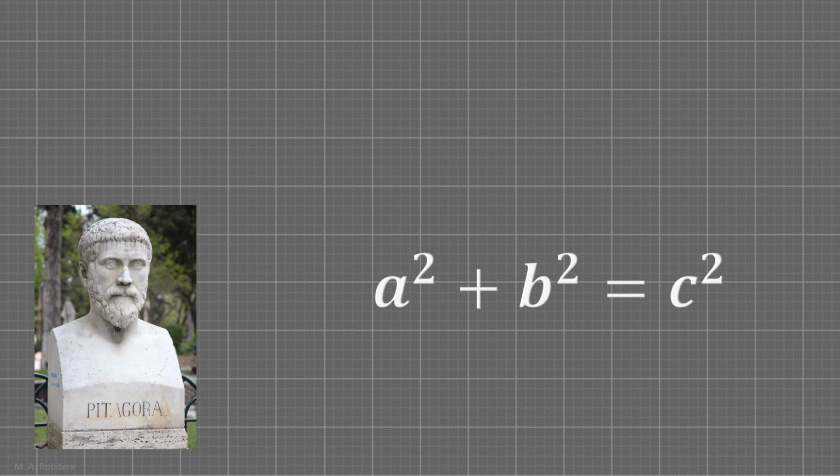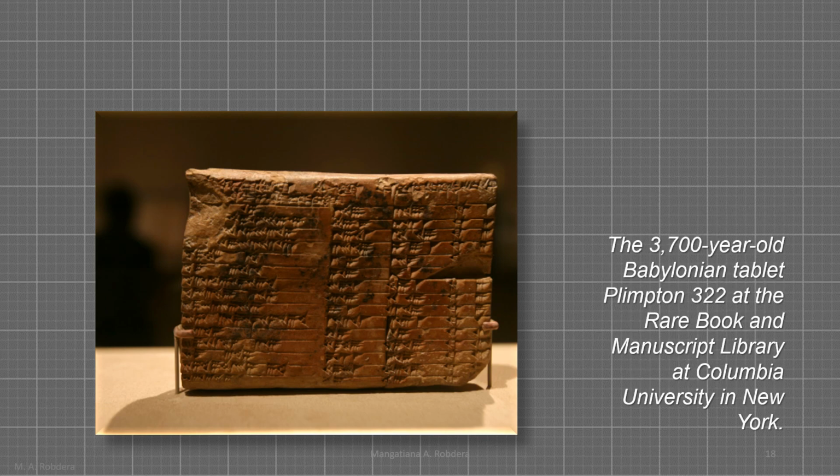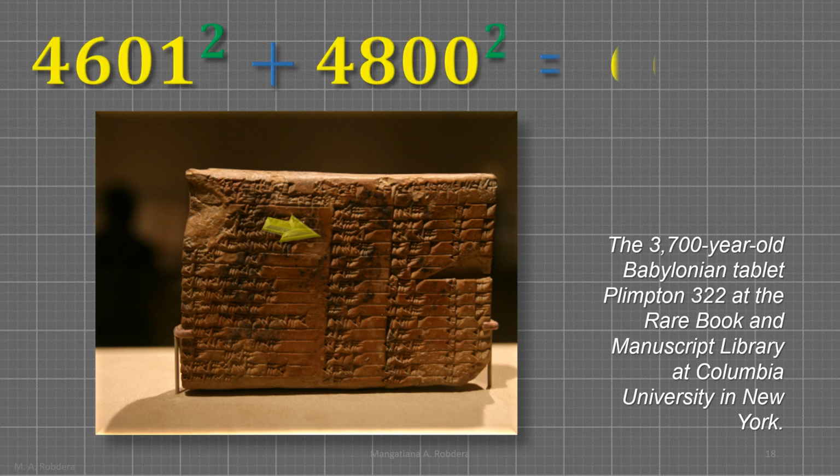Although the theorem has long been associated with the Greek mathematician-philosopher Pythagoras, it is actually far older. Four Babylonian tablets from circa 1900 to 1600 BCE indicate some knowledge of the theorem, with a very accurate calculation of the square root of 2, and lists some Pythagorean triples. For example, from this 3,700-year-old Babylonian tablet, Plimpton 322, at the Rare Book and Manuscript Library at Columbia University of New York, it is mentioned that 4,601, 4,800, and 6,649 form a Pythagorean triple.